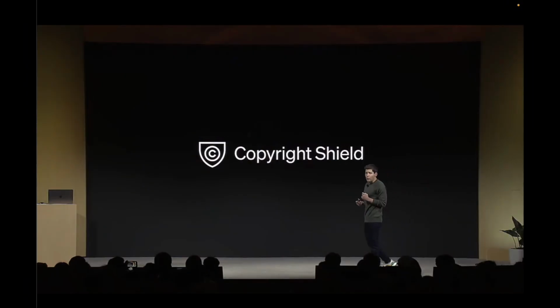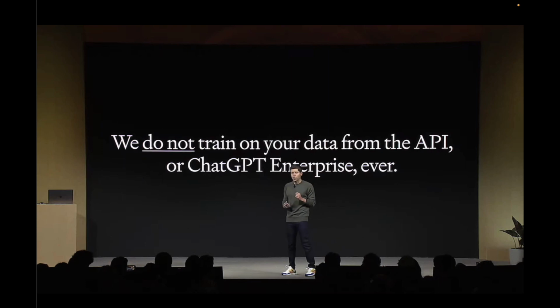So we're introducing Copyright Shield. Copyright Shield means that we will step in and defend our customers and pay the costs incurred if you face legal claims around copyright infringement. And this applies both to ChatGPT Enterprise and the API. And let me be clear, this is a good time to remind people, we do not train on data from the API or ChatGPT Enterprise ever.